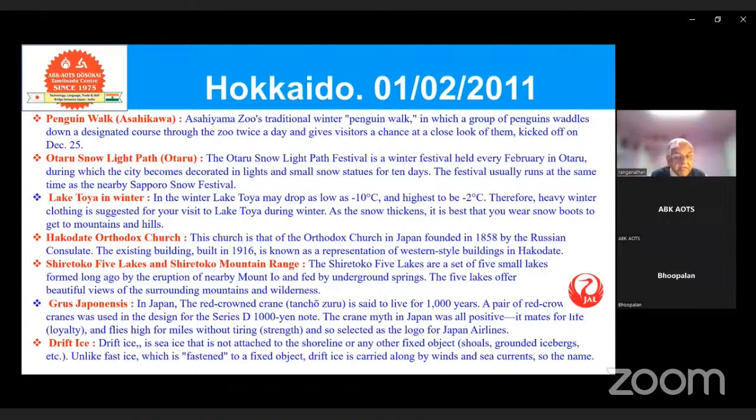Then the drift ice is sea ice that is not attached to any shoreline or any other fixed object, shoals, grounded icebergs, etc. Unlike fast ice, which is fastened to a fixed object, drift ice is carried along by winds and sea currents. That is there as part of that stamp.